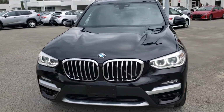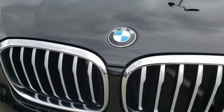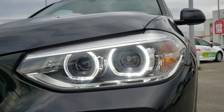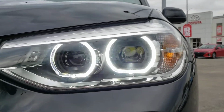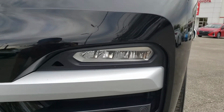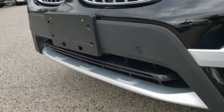Starting out front with some of the notable exterior features, of course, you've got that classic BMW grille, as well as the nice BMW emblem up top, and you've got these gorgeous headlights with the LED halo running lights there, and the big projector beam bulbs in the center as well. You've also got some additional lights just below, and you've got the nice silver accents along the bottom there.